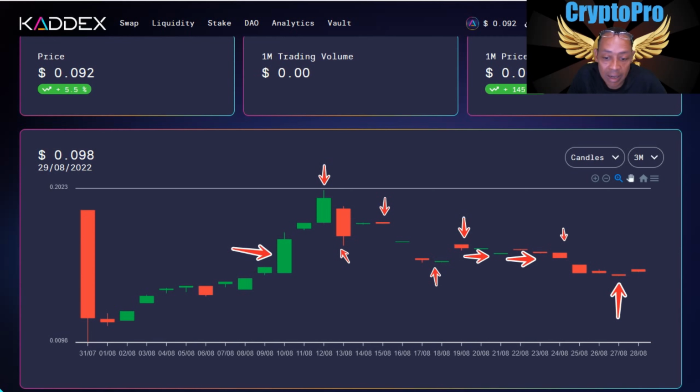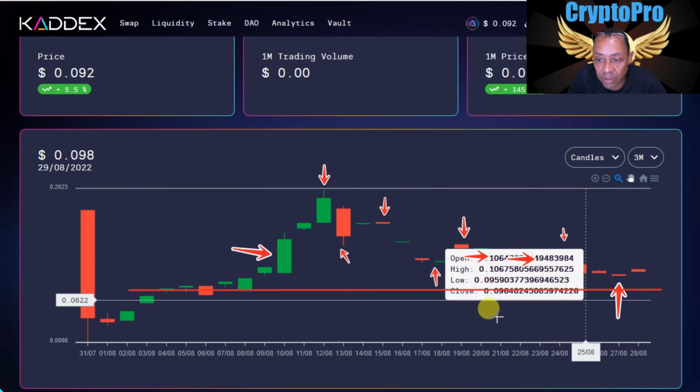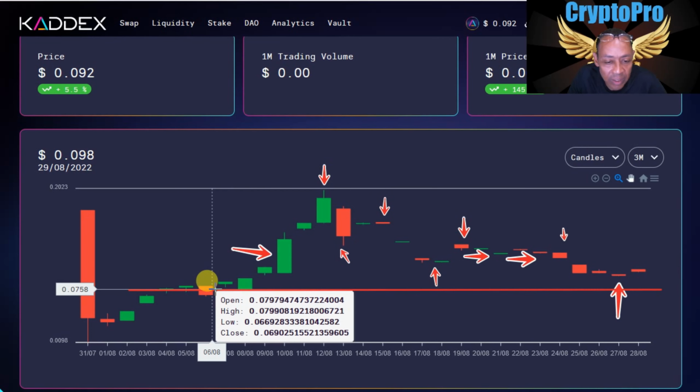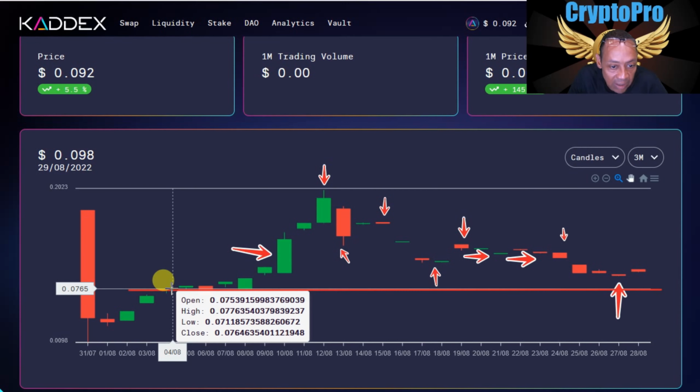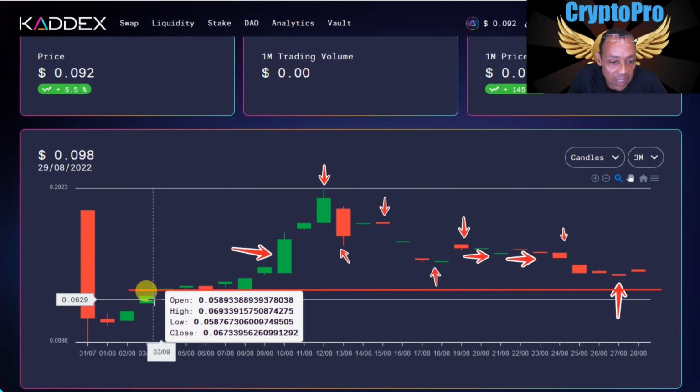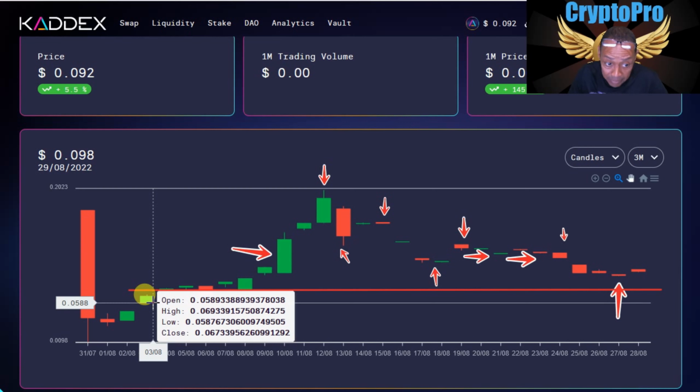And the only thing that I'm going to just watch out for is maybe a consolidation somewhere at this level, which I think is around 6 cents, maybe. It's kind of hard to tell. Let's get a price here at this level. Oh man, it's hard to read this chart. Given the open of each candle, it's around 7 cents, 7.5. This previous candle is at around 6 cents at the bottom.